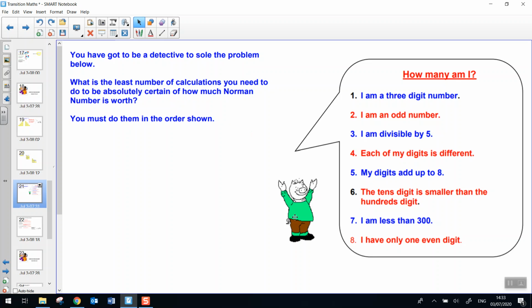number is worth. Right, so Norman's number is worth something. What's the fewest number of calculations you have to do? And you must do them in the order shown. So it says, I'm a 3-digit number, I'm an odd number, I'm divisible by 5, each of my digits is different. My digits add up to 8.